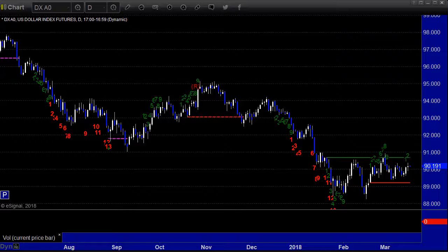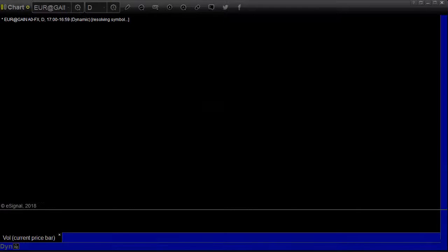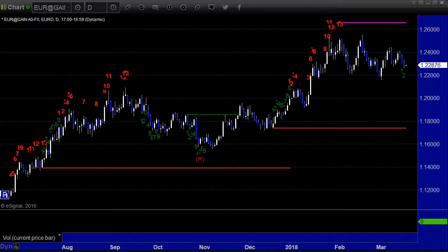Here's a look at the dollar index daily chart. It has not done anything now for a couple weeks. It's kind of been really boring. Let's go through the major indices on the daily, then we'll look at the intra-week action, then we'll talk about the economic calendar for the week ahead.